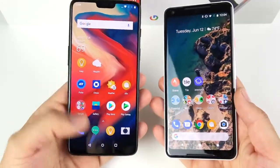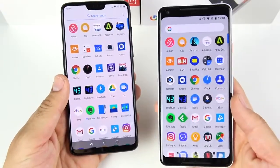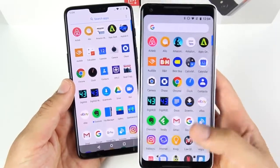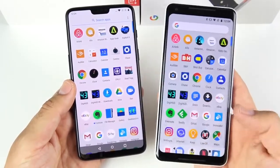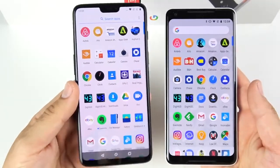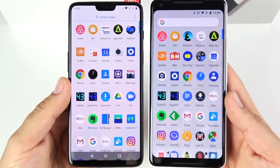When it comes to software, if I only had to choose one, I choose the Pixel 2 XL because of the faster updates and the longer term support that Google will give you with the Pixel 2 XL. So for me, software is a win on the Pixel 2 XL, but the OnePlus 6 gets quite close to a Pixel if you want a Pixel and you're on a budget.